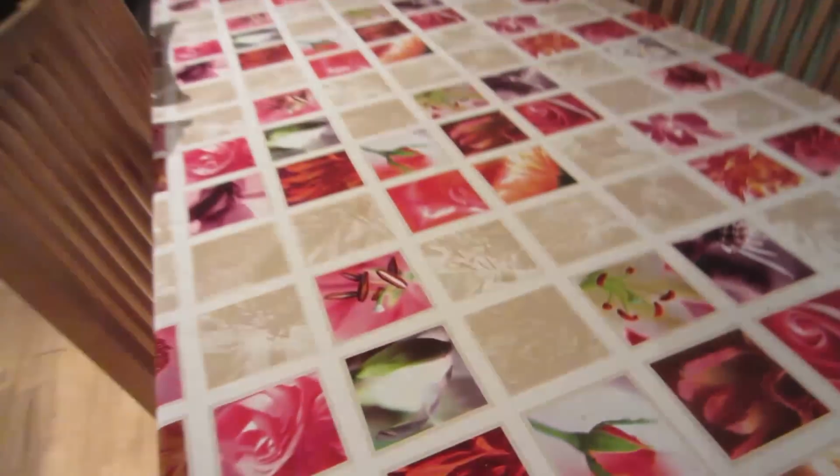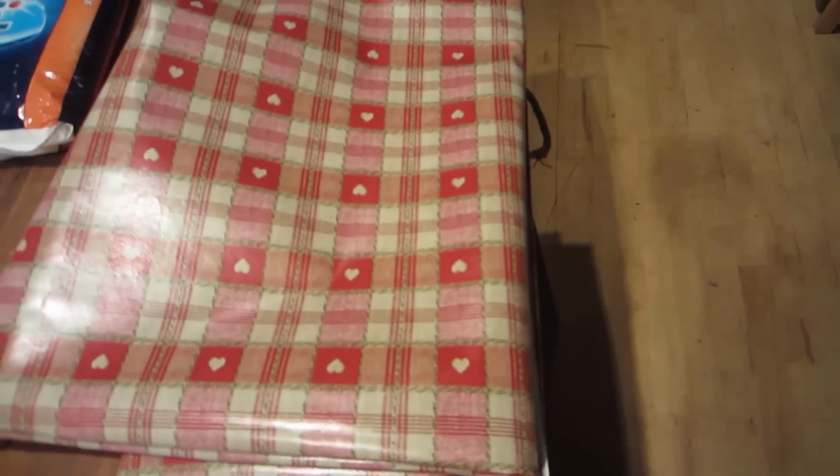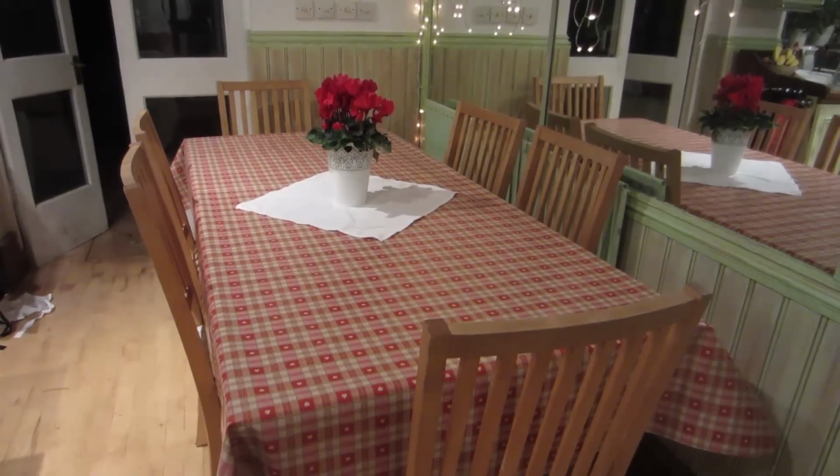I think it's time to do a little bit more Christmas preparation, and I have bought a new tablecloth. So at the moment we've got this very spring-like tablecloth, and I've got this one that's got nice gingham heart patterns on it. Well, I think that's an improvement.